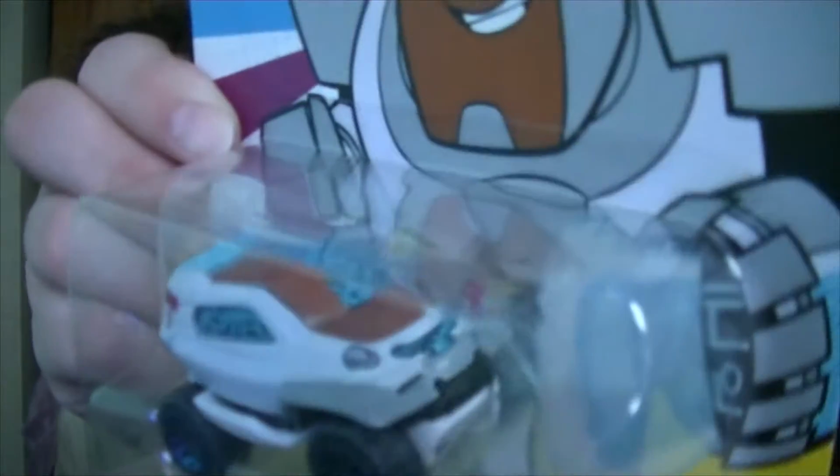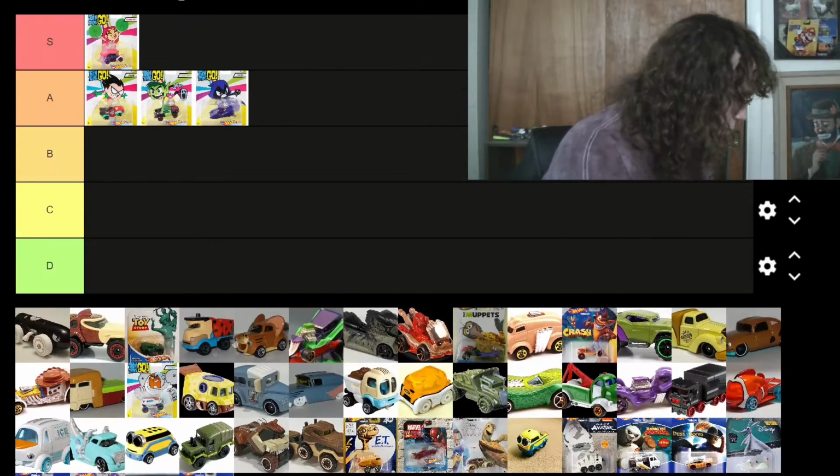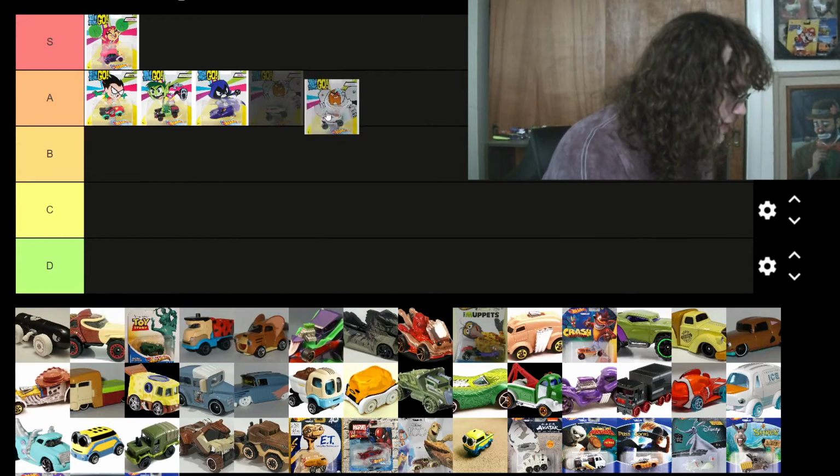And last but not least, we have Cyborg. So goofy. It's so silly looking. And I want to know how this one feels because it looks like it feels phenomenal to hold. This one, once again, could be a little bit more exciting. However, I do like that it is his bald head on top of it. It looks nice. What more do you want me to say? I think it looks nice. Put Cyborg in A tier.